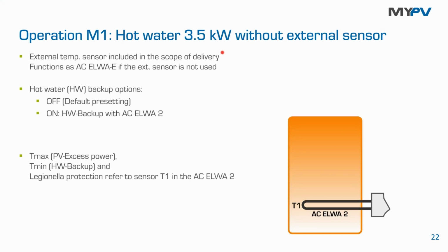And in the first step, I want to show you how this is used without using the external sensor that is in the box. So when you use it without the external sensor, it's basically working exactly as AC ELWA E. There's always one sensor also directly in the heating rod. And when you do not use the external sensor, this means that this sensor in the rod is responsible for everything. It's responsible for the excess power heating, and it's also responsible for the optional boost backup mode, and also for the optional Legionella protection if you want to make use of this.